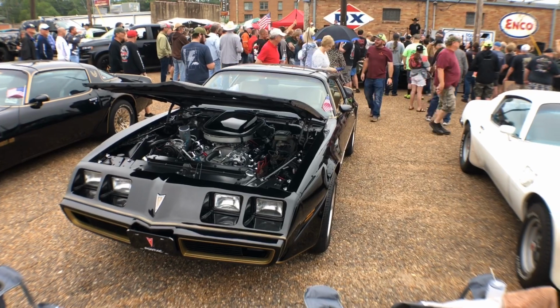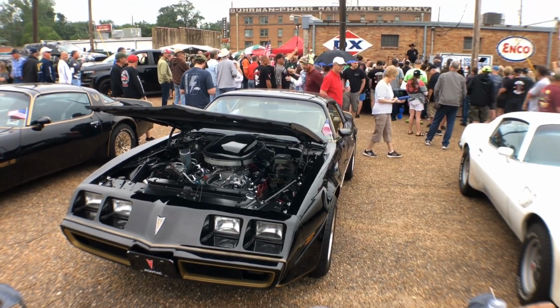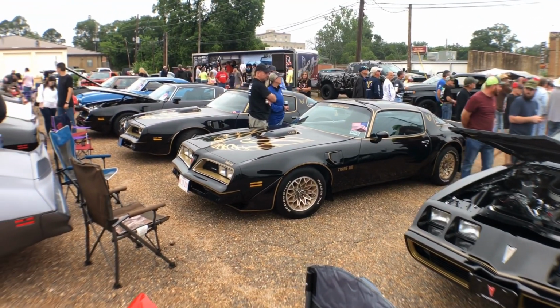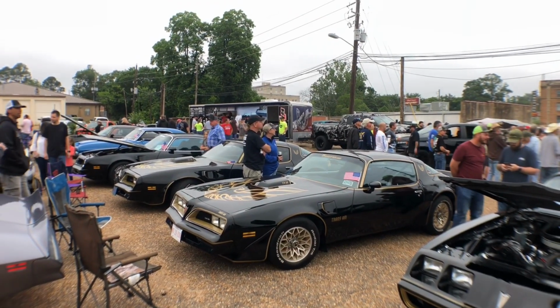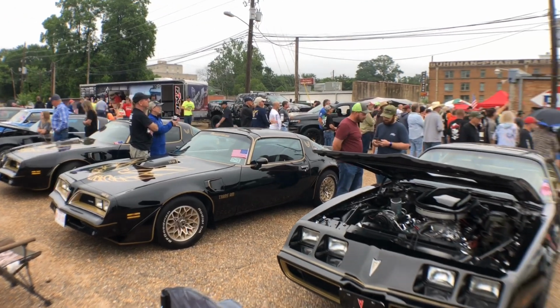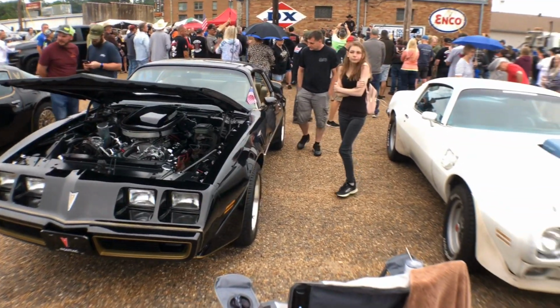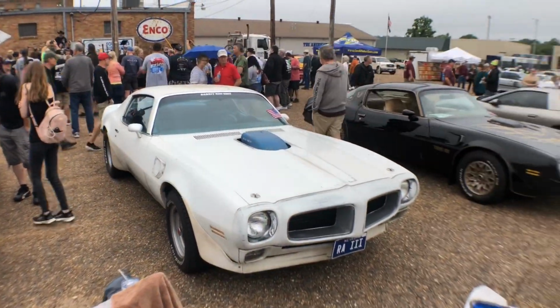This really took me back. It was like being in high school again, or going to the mall and seeing these cars parked in the parking lot. I used to see them all the time. You just don't see them anymore. And it's amazing that there are so many beautiful examples out there still. I love this unrestored one.